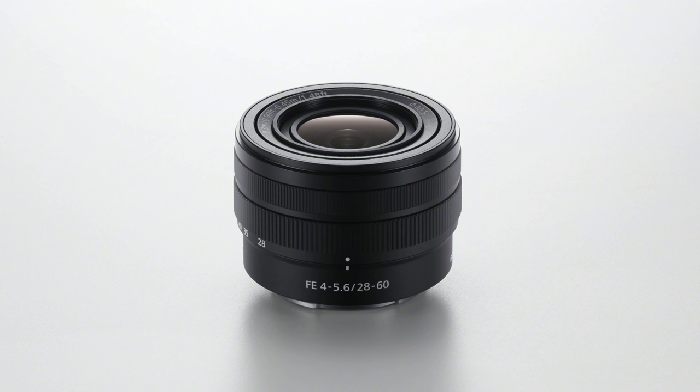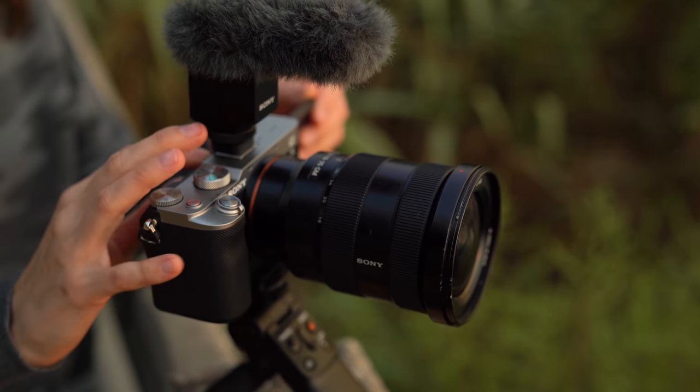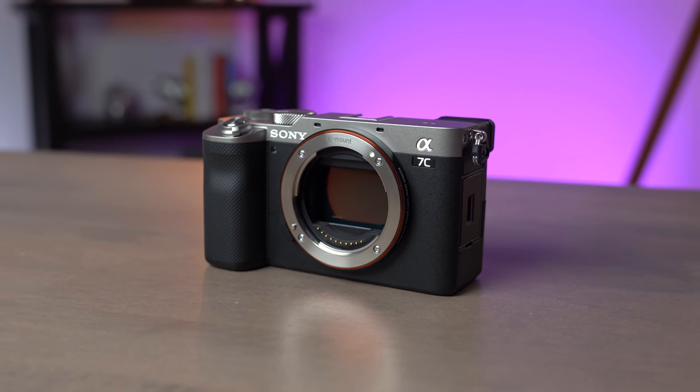You're also gonna be able to purchase this with a kit lens that's gonna include a 28 to 60 millimeter zoom lens. I unfortunately do not have it yet, but I will be reviewing it if I get it. It's gonna be a very compact lens that will kind of just give you that overall compact feel, but while shooting full frame, high quality content. We also have 5-axis in-body image stabilization. We have the magnesium alloy body with dust and moisture resistance. This will come in black or silver.